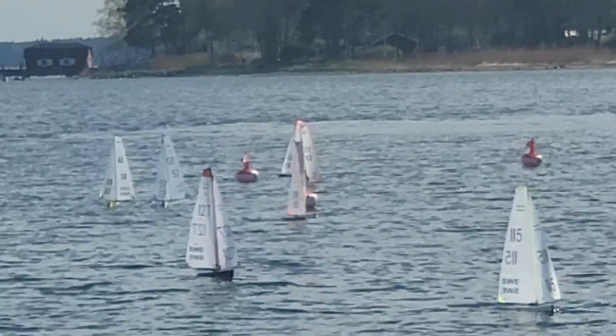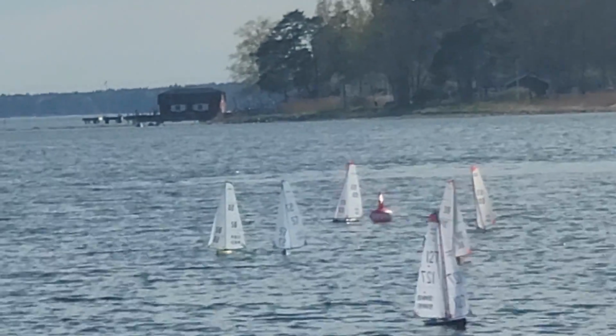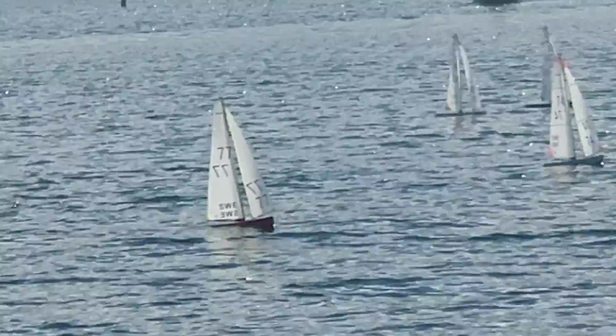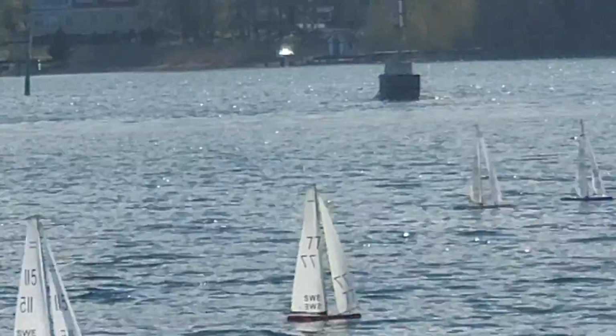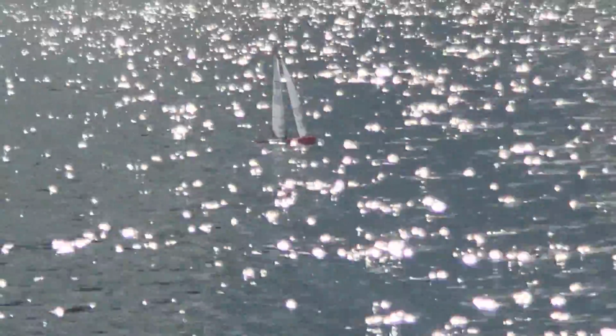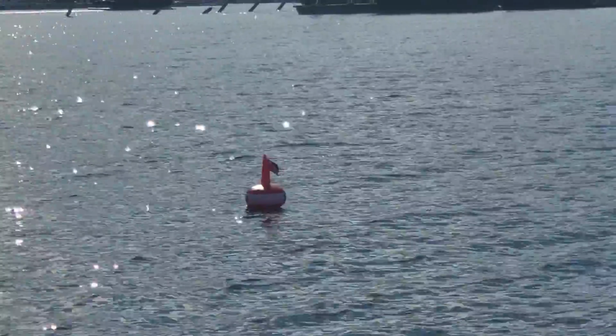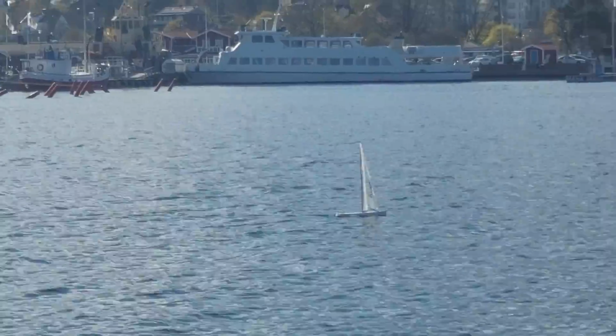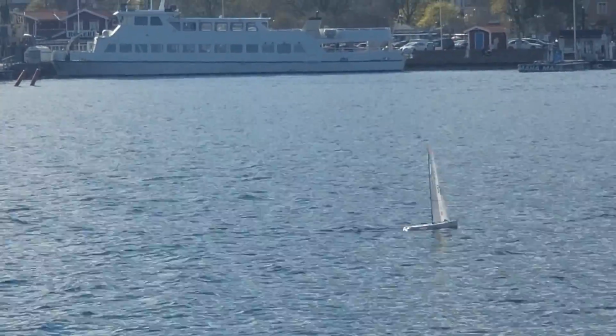But as you can see, the Swedish are coming down on this close edge here again, with 115 and 127 not taking the fastest route, but clearly there's a bit more breeze on this side. You can see 5-1's a bit further in. 5-1's still well ahead at this particular point in time.